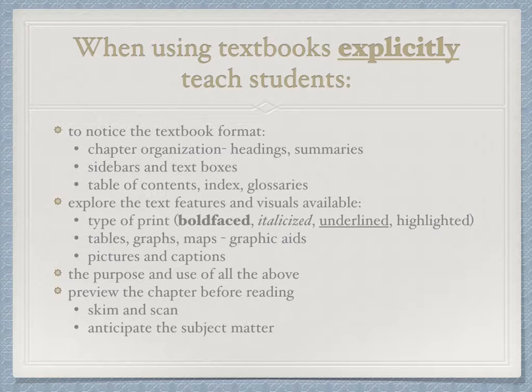When using textbooks, there are certain things you will need to explicitly teach your students. You'll need to teach them about the format of the textbook. How is it organized? Do the chapters have headings, or is each summarized? Do they notice those sidebars or text boxes of extra information, those little extra pieces of info that are added but not in the paragraph body of the text? And those are great places for students to find information that is important to remember. As part of noticing the format, they should pay attention to other organizational features, such as the table of contents, index, and whether there is a glossary or other appendices added to the textbook.